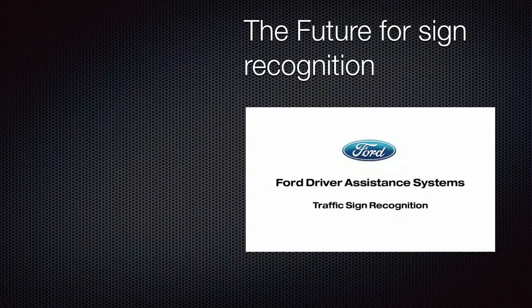The future of signs. This is something that is happening over in Europe on cars. I thought that you might want to see this.